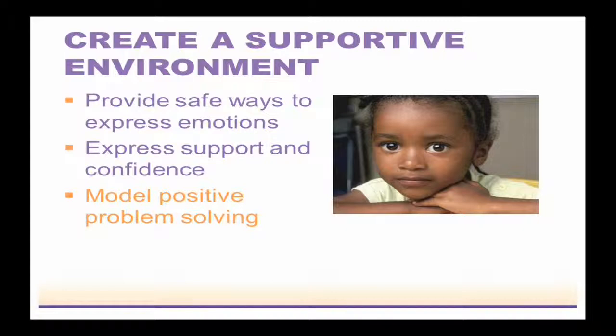Also, you will want to be a good role model for positive coping. Children learn how to handle difficult situations from the important adults in their lives. Make sure you're modeling the type of skills you want children to use.